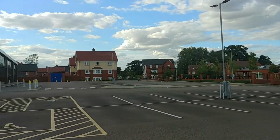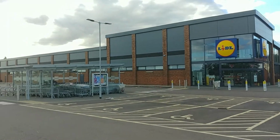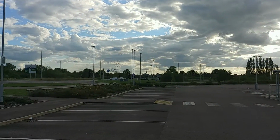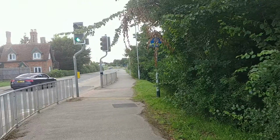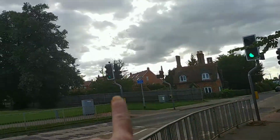Right, let's go on the link road again. Let's loop round a bit further. We'll have a look at this from the other side and show you the further extent of the houses. Okay, so I'm now on Cemetery Road. I've literally just come up there and gone behind all of this.